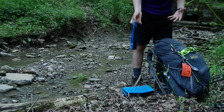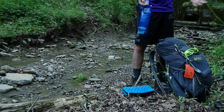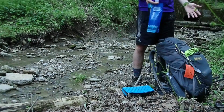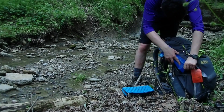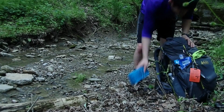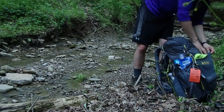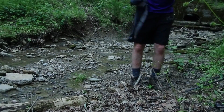So if the water source is close to my campsite, I like to just go in and stock up my whole water capacity. Why not? Kind of dark. I know it doesn't look it on camera, but it's getting darker. Looks like I got the whole place to myself. Empty.